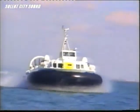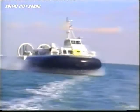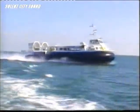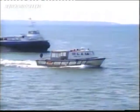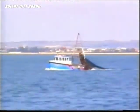If you care to look on our left-hand side, you can see we're just being overtaken by a hovercraft. Hover Travel run a service between Ryde and Southsea. They operate several hovercraft, and on a day like today, they would make the journey in about 10 minutes. The average speed of the hovercraft is about 35 knots. Still over on the left-hand side, we have a ship on its way out through the Solent, and there we have a fishing boat, so quite a variety of ships to see today.